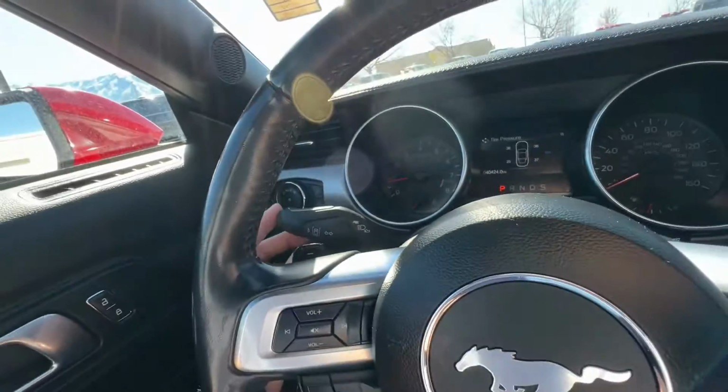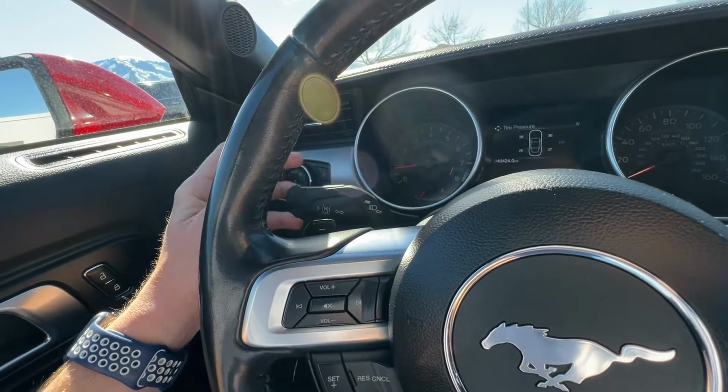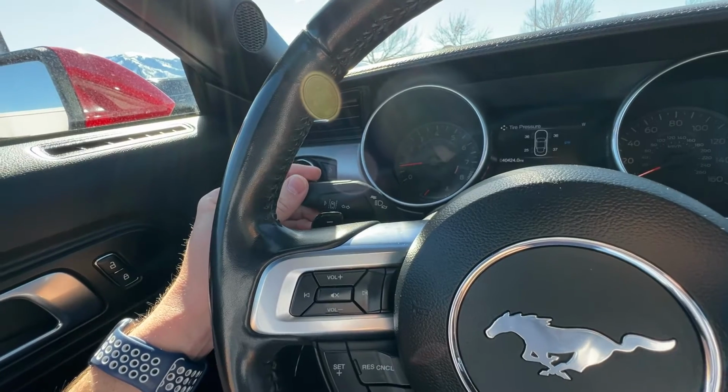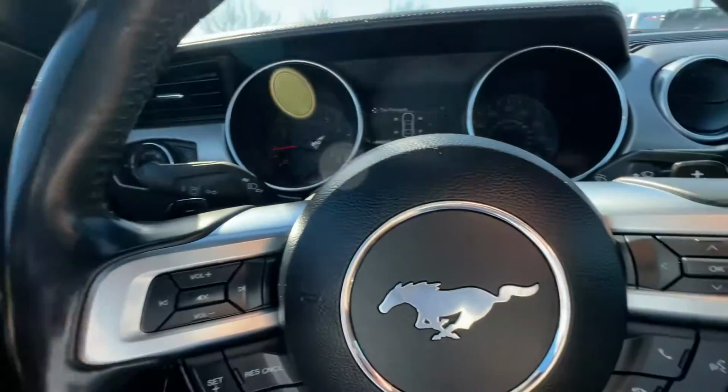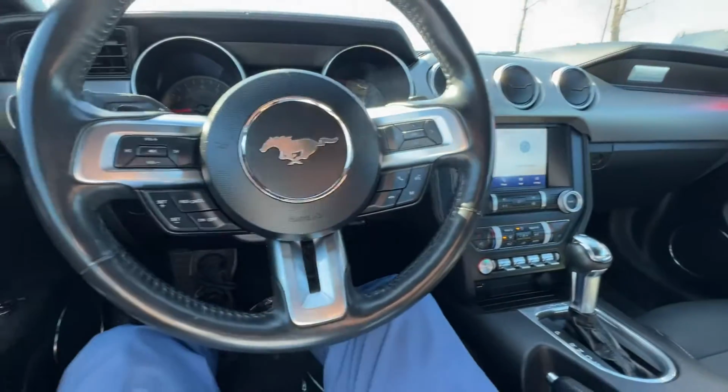You're going to have lane keeping assist on this button right here, and you're going to have the brights if you pull it towards you, and your blinkers going up and down. And then on the right, we have the windshield wipers. So you can see that there.